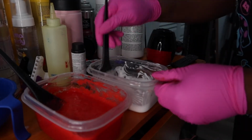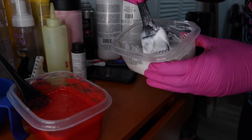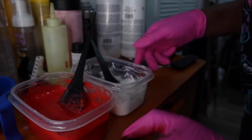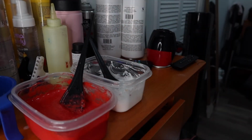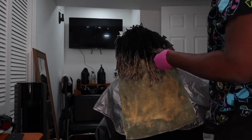So this next client, he's one of my younger clients, and he wanted to get his tips dyed red, but he had green at the ends of his hair. So I had to bleach the green out of his hair first, and then after I shampooed the bleach out, deposit the red onto the ends.